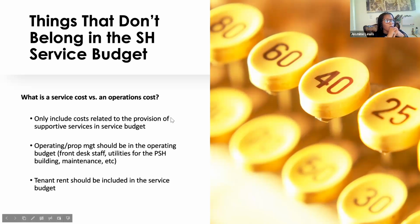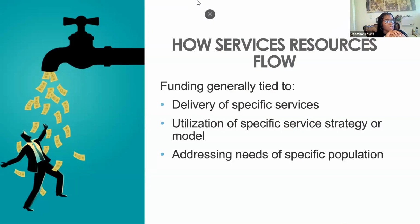How services flow. Funding is generally tied directly to specific services, utilization of specific service strategies or models, and addressing the needs of a specific population. And so funding is really going to be tied to providing tenants the services, and it usually is a condition of your grants. Most commonly, service funding is tied to services being provided at a specific location, for a specific population. And then utilization of the services: some funding sources are there to incentivize the use of specific strategies or models. And so this model could be used in order to receive funding.